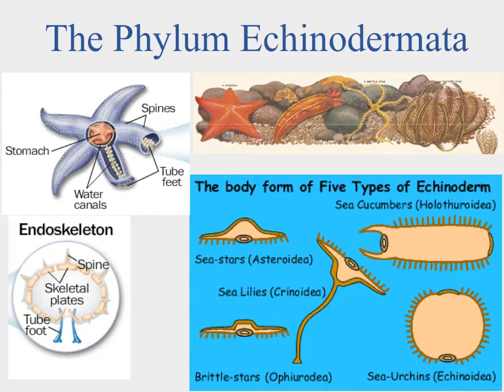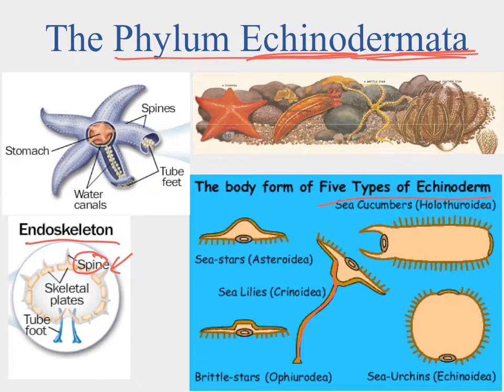Next up is the phylum Echinodermata. Echinodermata, echino is spine, dermata is skin, so these are our spiny skinned organisms. What we notice with the Echinodermata is now we have an endoskeleton. So where we had an exoskeleton or a skeleton on the outside in the arthropods, it's moved to the inside for the echinoderms. And you'll see these little spiny projections that are going to be on the skin here. Now, if we look at our representative types of echinoderms, we have our crinoids, which are going to be a stalked one, and then we'll kind of see this basic general body plan for the echinoderm here.